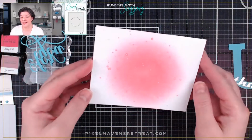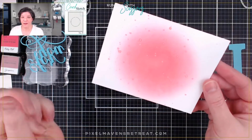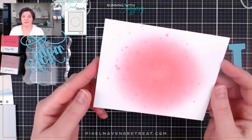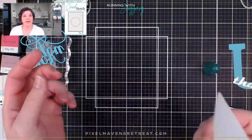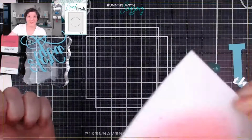But the mixed media inks, when you heat set them with either a heat gun or an iron, it becomes permanent. So you can use them on something like a t-shirt or a canvas bag, things like that. Stop back tomorrow for more details. Yes, they're going live tomorrow.